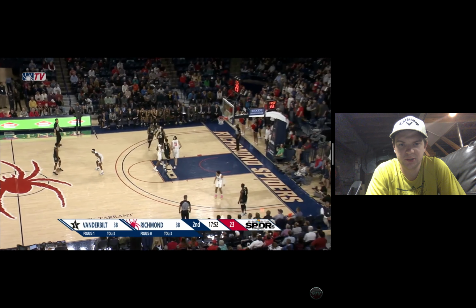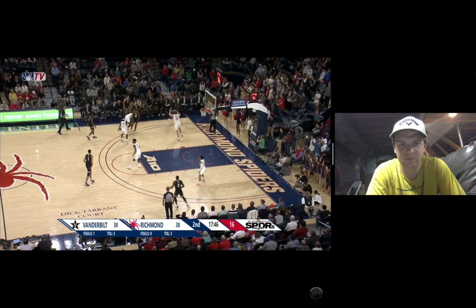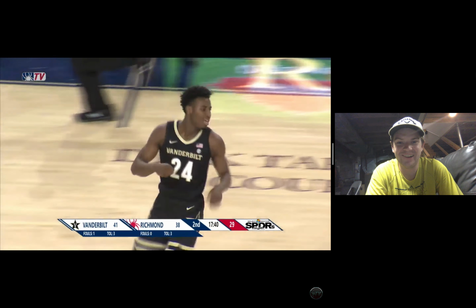So again, here we go. This is a screen-to-screener action, I believe. So he's going to set a down screen for Dylan Disu, and then he's going to get a nice corner screen, and bang, right there. Again, it's just automatic. So that's 4 threes in a row he's hit. So just something to note. That was a really nice action by Vanderbilt, too. I love that play that they just ran.